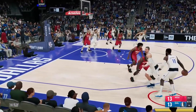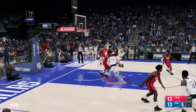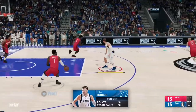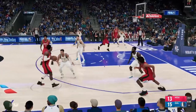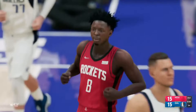Doncic passes to Hardaway. Back to Doncic. And he drains it. A solid 5-for-6 now. Even with the D giving him a lot of attention, he's still finding ways to light him up. He says he needs to improve his game in a lot of areas, but you ask me, Luka Doncic is one of the most complete players you'll find.